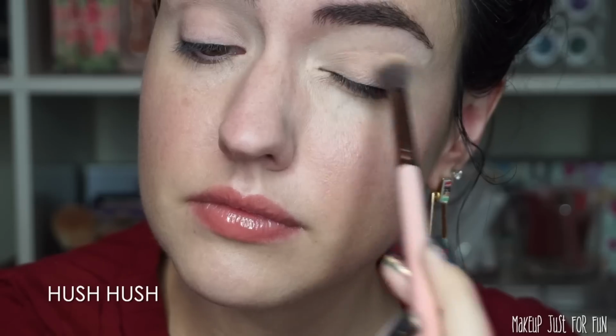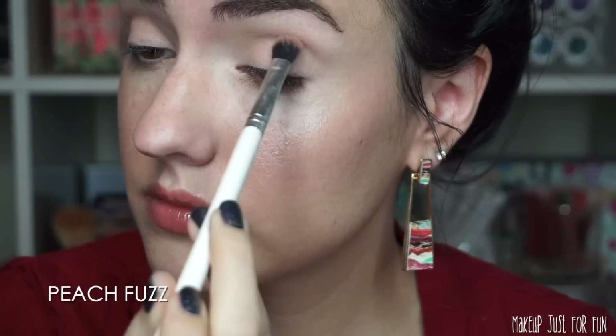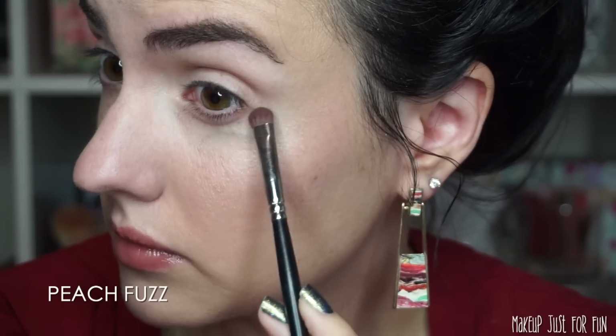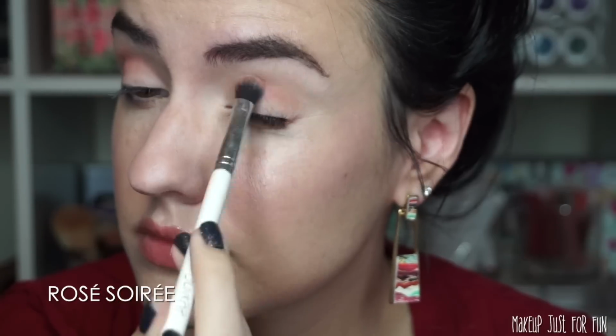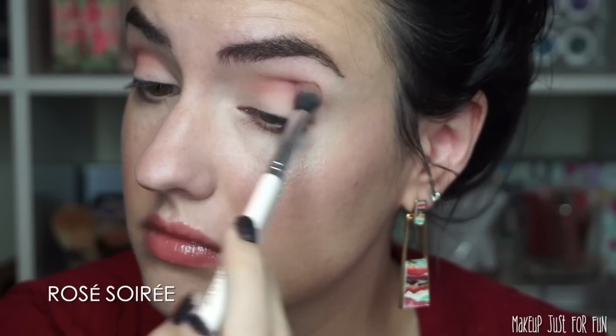I already primed my eyes, so I'm just using this shade Hush Hush to set my eye base. Then I'm gonna use Peach Fuzz as my transition shade. So I'm really lightly building that into the crease area. And I also added some of that along my lower lash line since I do want a smokier lash. I like a little transition down there as well. Next, I'm using the shade Rosé Soirée and I'm just going back over that transition area.